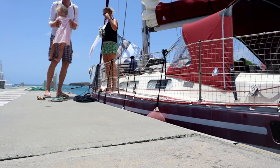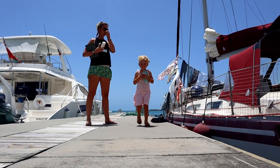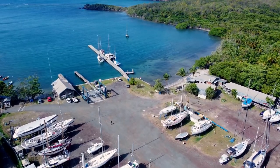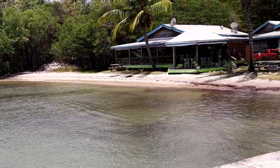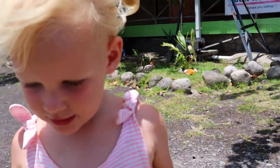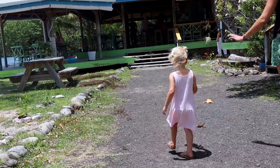Time to celebrate a new engine and a positive job interview. Grenada Marine has a nice restaurant at the beach, so we go for our lunch. Where are we going? We're having a tulis. Nice restaurant. Got a ship. Very nice ship.